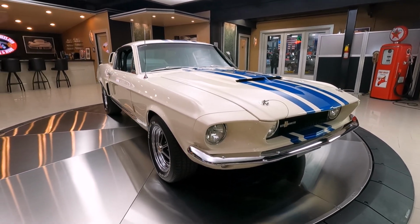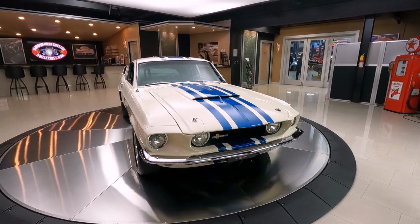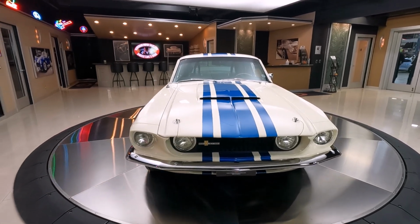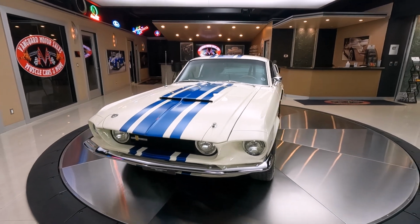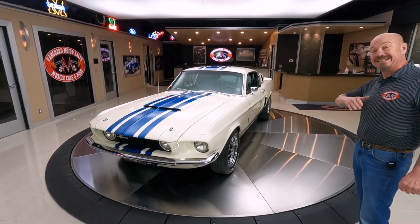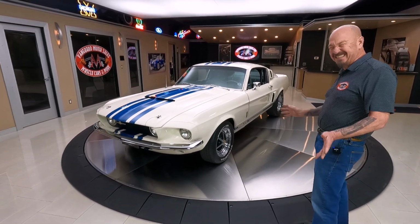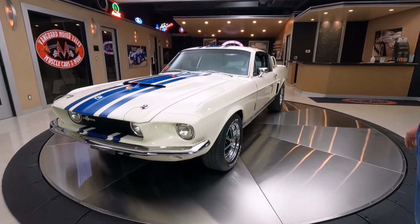Now, the original one had a 427 under the hood. This one's got a stroked out 428. I think it's 462 cubic inches, making well over 500 horsepower. The top speed of the real Super Snake was 170. The way this one's set up, if you take it to 7,000 RPM, it'll take you up to about 166. I don't suggest you take it to 7,000 RPM.